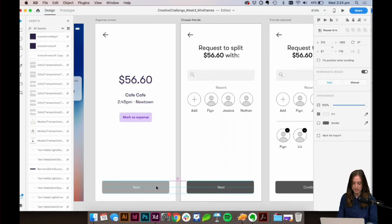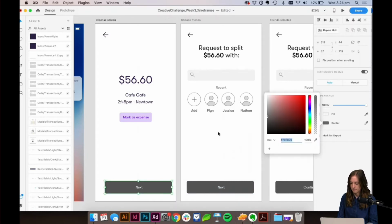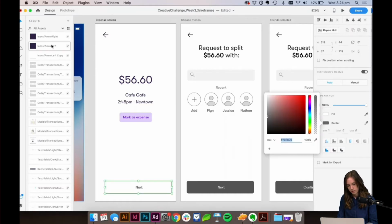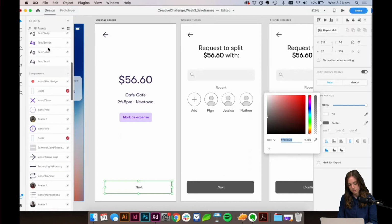So I'm going to go ahead and edit this primary button here and just make this a secondary button. I'm going to do that by taking out the fill, and I'm going to make the border our wildcard purple at the top here.